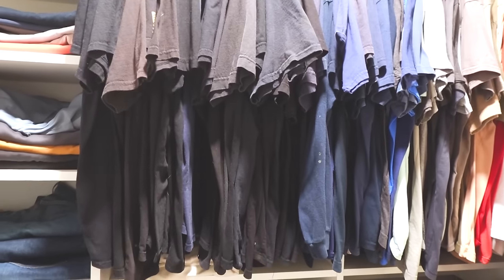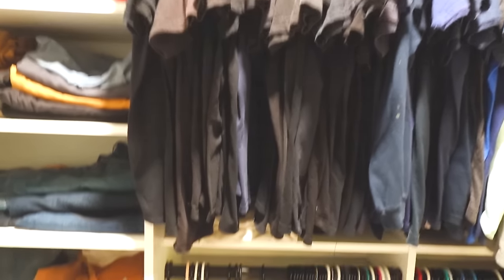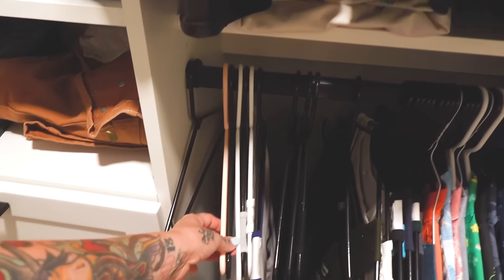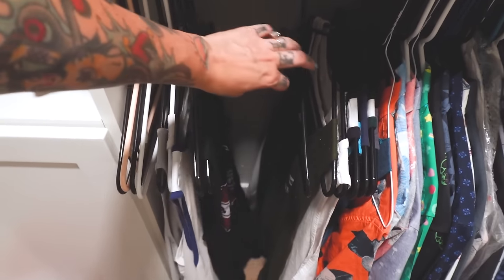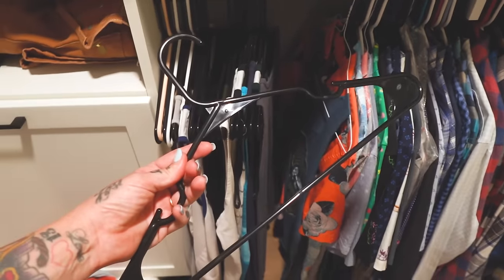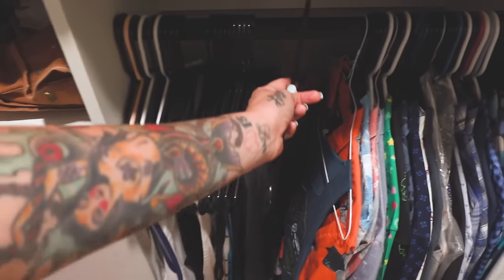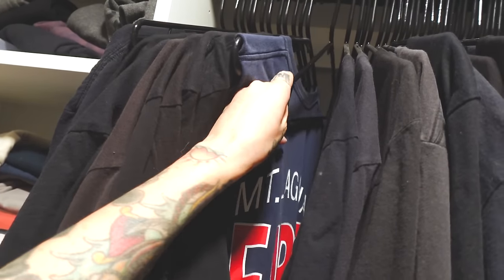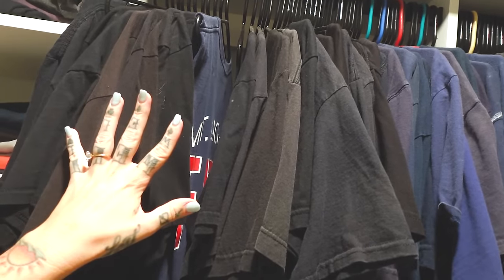Can I show you something that just absolutely drives me insane? Why do men do this, and does your husband do this? Okay. So all of my hangers that are empty, I keep on the side like this. He has them in between clothes. How do you find hangers that are empty when you need them if they're just chilling between clothes? Look at this, just a random one right here. It drives me absolutely insane. Does your husband do that? Does it drive you insane?